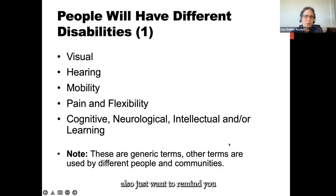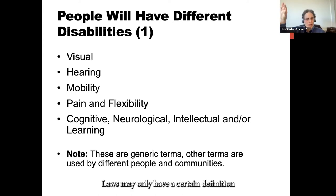And I also just want to remind you that when I use the term people with disabilities, that's a general term. For me, I have a very wide definition of disability. Others may not, right? Laws may only have a certain definition and other people may have their own definitions.